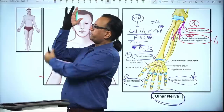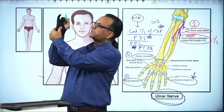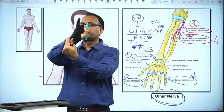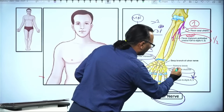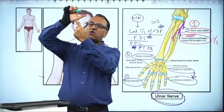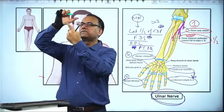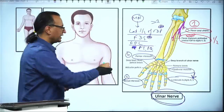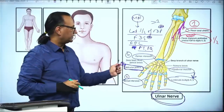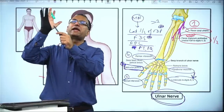Ulnar nerve will supply all the muscles which are towards the ulnar bone. And which muscles are towards the ulnar bone? The hypothenar muscles, the muscles of digiti minimi. So the hypothenar muscles will be supplied by ulnar nerve. And what else is it supplying? Does it supply the thenar muscles? Not as such, because this area is under median nerve, but it can still supply a deep muscle of the thumb. The name is ADD, adductor pollicis. Questions keep coming on that, like Froment test, book test, adductor pollicis in anesthesia. A question will come on nerve conduction study for ADD, adductor pollicis.